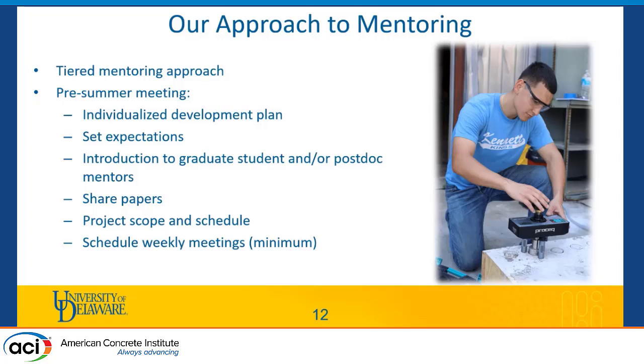We also ask faculty to arrange pre-summer meetings. These are usually virtual, and we give a checklist to both the student and the faculty mentor, and there's a list of things that they should discuss. So that way, we are sort of putting the responsibility on both the student and the faculty to ensure that these things get addressed. The first thing that they do is they develop an individualized development plan, or IDP.